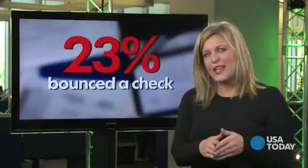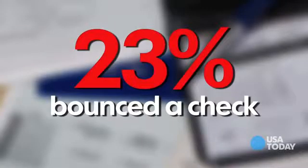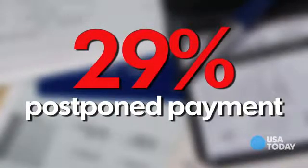And 23% have bounced a check in the past. 29% have postponed paying vendors or suppliers. If any of this resonates with how you're running your small business, there are some key moves you can make to help keep your finances on track.